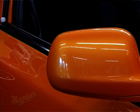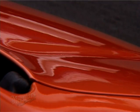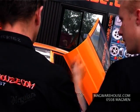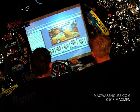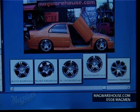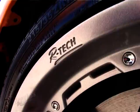It's come out of there with a show class finish, and when we had the car on display at Auto Salon, the response was huge. The one thing letting the car down was its 15-inch wheels, and there's no better place to go than Magwarehouse.com. So we went and saw Lance, went through a range of options on the virtual showroom there, and we came out with a unique looking R-Tech. And lucky for us, this is the only set in the country.